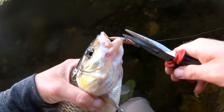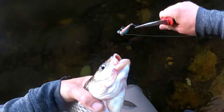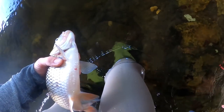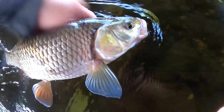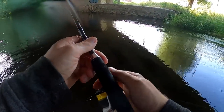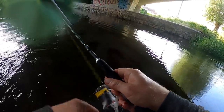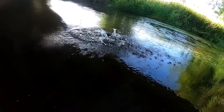Look at that. That one weren't coming off. There we go. That's a nice fish. Probably about 2¾. Off he goes. There we go, there we go. Oh, that's a nice perch. Absolutely annihilated it.